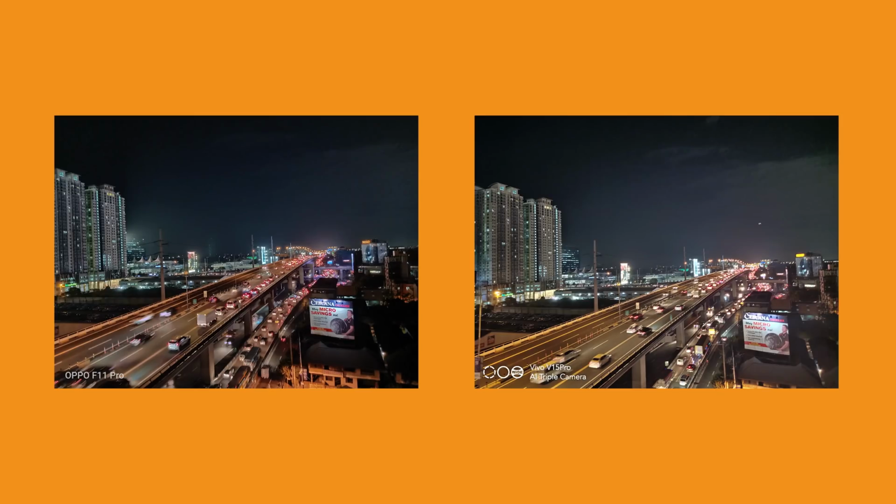But when we take a look at both these phones' dedicated night modes, we can really see that the F11 Pro takes some DNA from the R17 Pro. While both shots look pretty good, there's just something about the F11 Pro's shot. It's more dynamic, it's sharper, and take note of the billboard on the lower right. The camera shake didn't seem to affect the shot like it did with the V15 Pro.